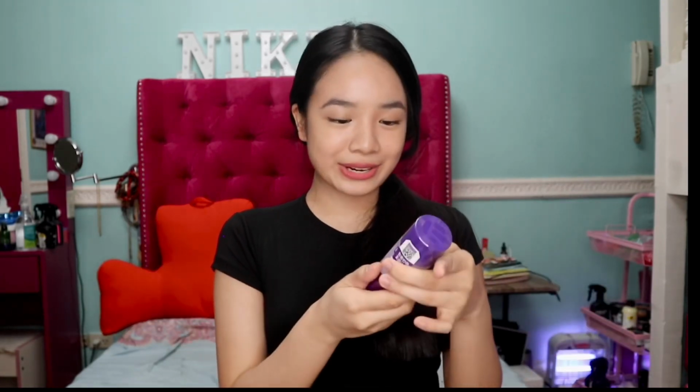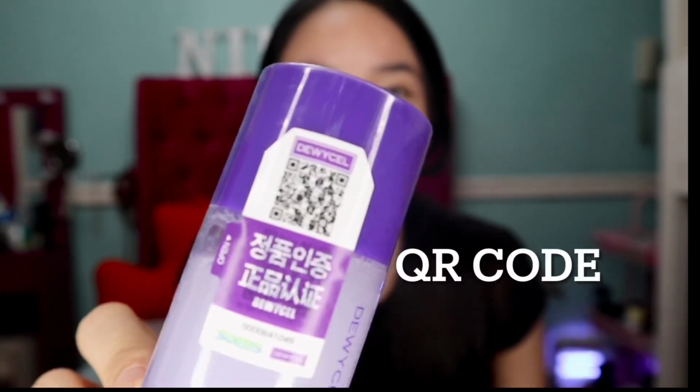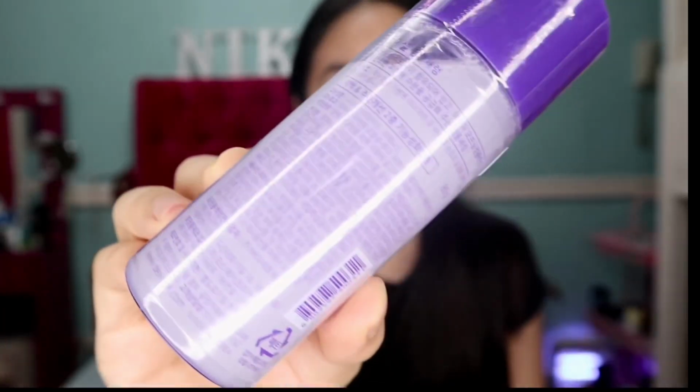And I'm going to be using Ampoule Serum. So it's right over here. Where is it? So this is the product. So this is called the Dewycel Ampoule Serum. I really like the packaging. It's purple, guys. So when they read the back part, it's in Korean. And since it's in Korean, I search it online. This contains plant stem cells to stabilize the skin. By the way, this is 80 grams. You guys can just scan it to know if it's authentic.